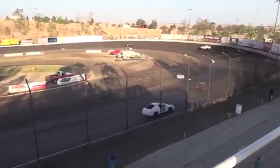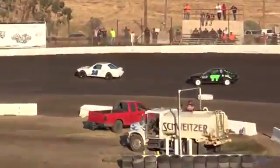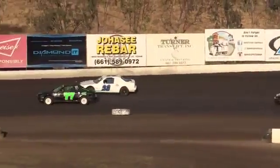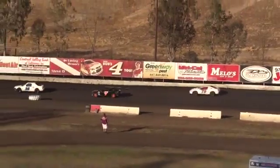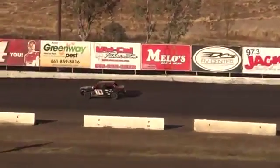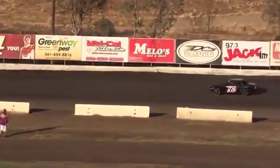Steve Rourke, he's the 77. And he right now might have to avoid a really sideways number 23 machine. Battle for second. The 77 is going to capitalize. Also in this field, the number 10 is driven by Amanda McGowan. And the 78 machine is the last car in the field, Sherry Duncan.